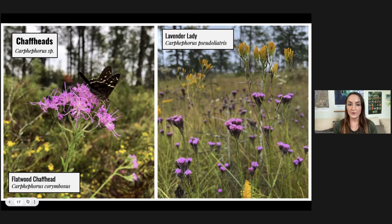And then Lavender Lady is Carphephorus pseudoliatris. Pseudo means fake, right? And liatris, I hope you know, is the blazing star. So pseudoliatris means looks like blazing star, or fake blazing star. That's a really prolific species. I haven't seen it very often in the nursery trade. I have seen Carphephorus corymbosus in the nursery trade, but both of them are wonderful species to plant for monarchs.